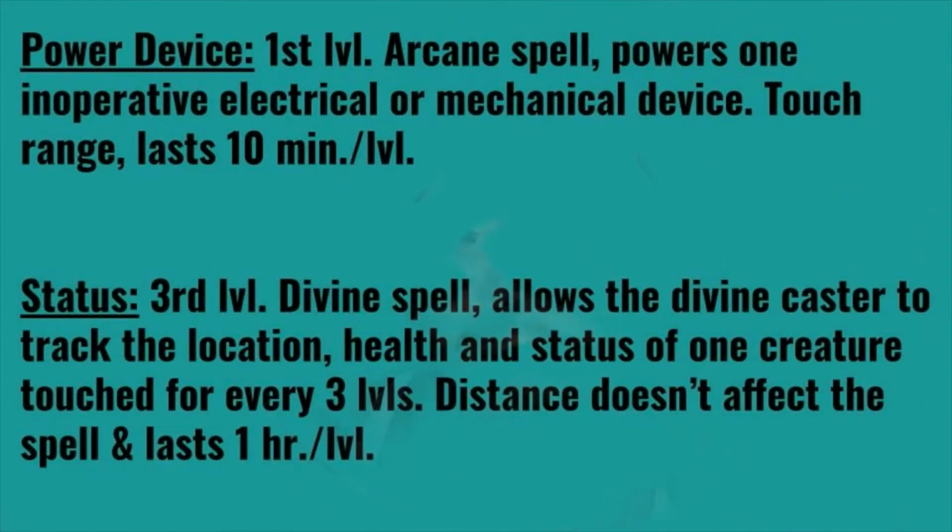And then we also have Status at 3rd level. So the Divine spell allows the Divine caster to track the location, health, and status of one creature touched for every 3 levels. Distance doesn't affect the spell, and it lasts 1 hour per level. So having access to 3rd level spells, this is going to last you for quite a while. Through most combat situations, exploration, whatever the task may be that you're on, you'll be able to keep track of all people involved.